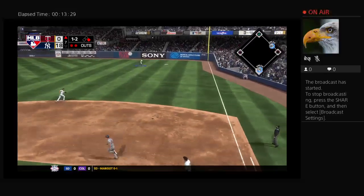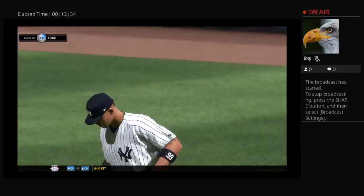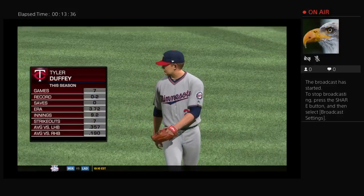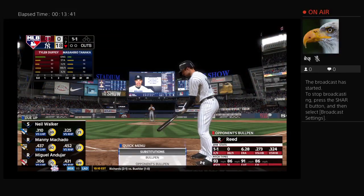So you can mark that one down as an E5, and I bet he'd like to have that one over. Judge is there, and he'll make it. Tyler Duffy comes on to pitch now, hoping for better results than the other arms that they've run out there in this one.